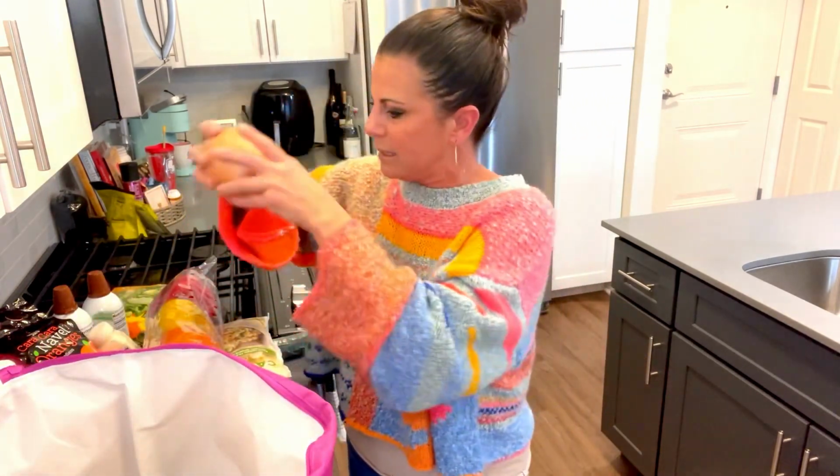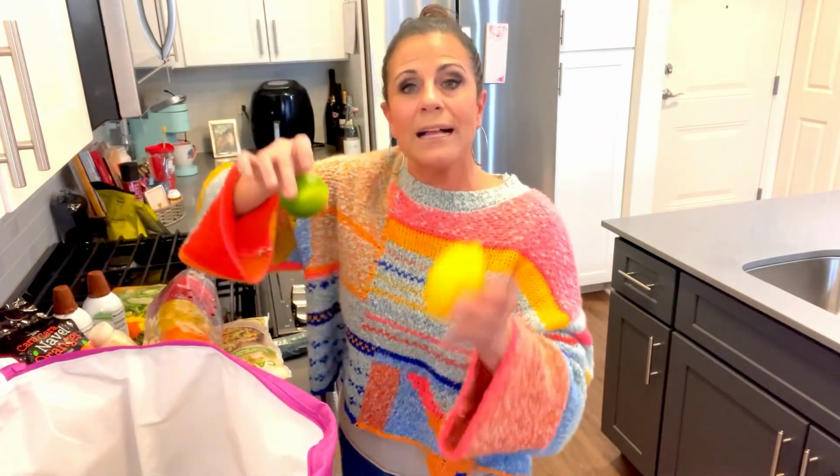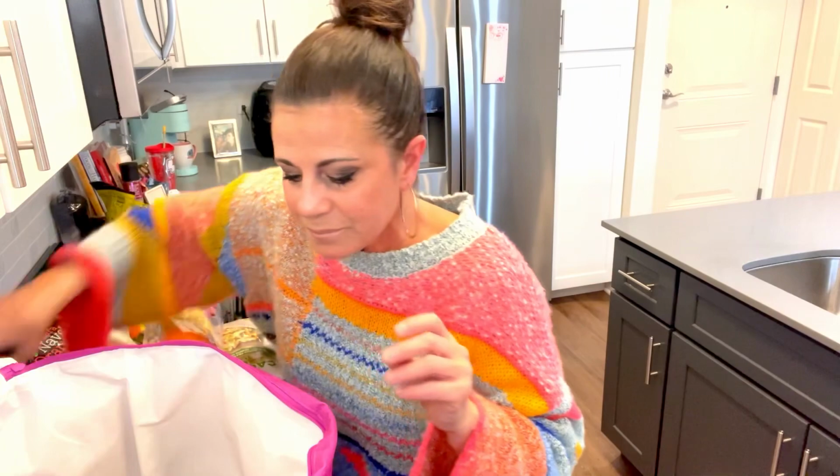All right, I got sweet onion for salads, for sauteing, whatever else. I got a lime for my cocktail, and I got a lemon because you just never know.